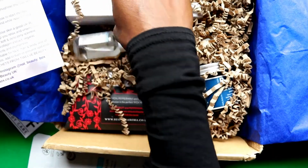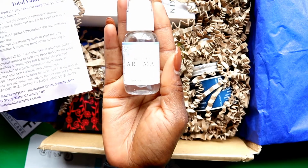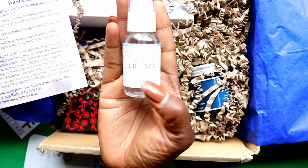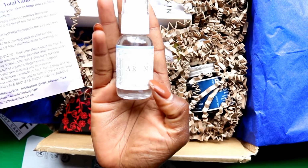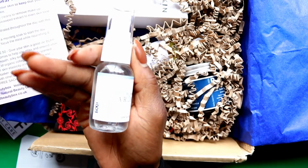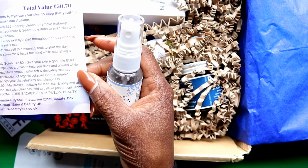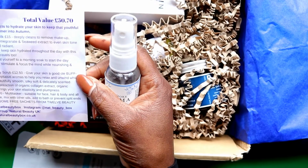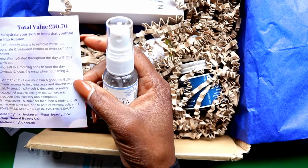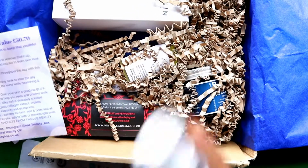So anyway, the next one is this one, which is from Bespoke Aroma, which is a refreshing facial mist, which is 100% natural, which is great. And in here you have 30 ml. And if I just see the value of this, it is Bespoke Aroma Peppermint facial mist. It was worth £4.25. Great.